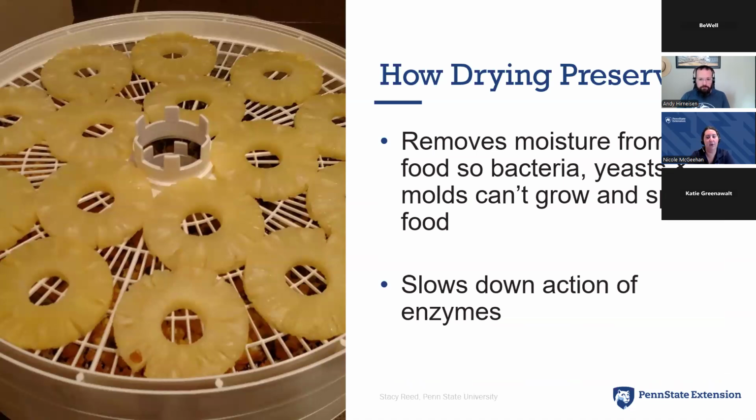And drying removes moisture from food, so bacteria, yeast, and mold cannot grow and spoil the food. Drying also slows down the action of enzymes, but it does not completely inactivate them. During drying, food becomes smaller and lighter in weight. And for some dried foods, when we're ready to use them, we do want to add water back to them so that it returns to its original shape. For example, if you were dehydrating vegetables or beans for soups, you might want to put them in some water to let them soak that water up before you put it into your recipe.